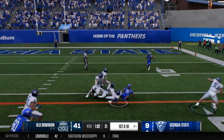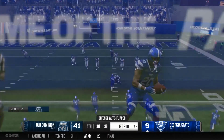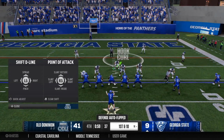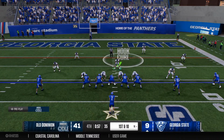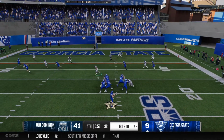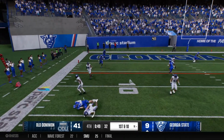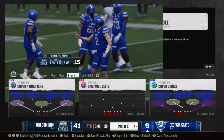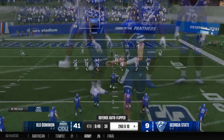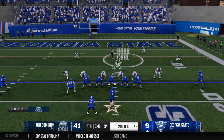Finds his man. It's Ogden. He's there to make the stop, but the damage has been done as they pick up the first down on the throw and catch. Georgia State now has it in the red zone. Trying to cap this drive with the pass. And it's incomplete. If you're going to take a hit like that, you might as well hang on to the ball. They'll line up for a second down play.